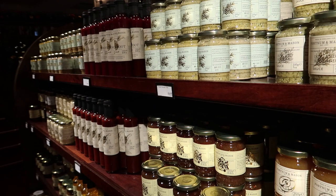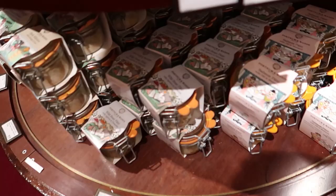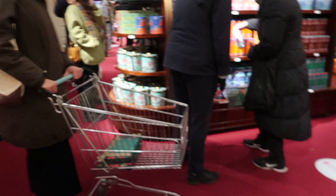And I do really like these little kind of trinkety boxes. They're beautiful. Oh, and I love pate. I very, very rarely have pate because it's a bit naughty. Oh, sorry, I'm casting a shadow there, but we've got quite a few different pates to choose from there for £10. But we'll go down to the fresh food section downstairs and I'm sure they'll have even more down there.